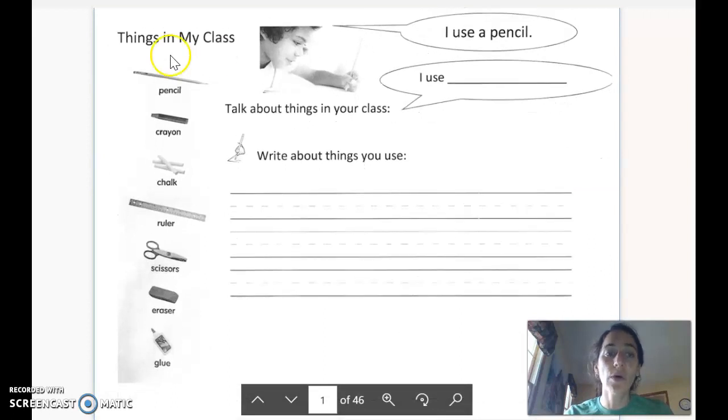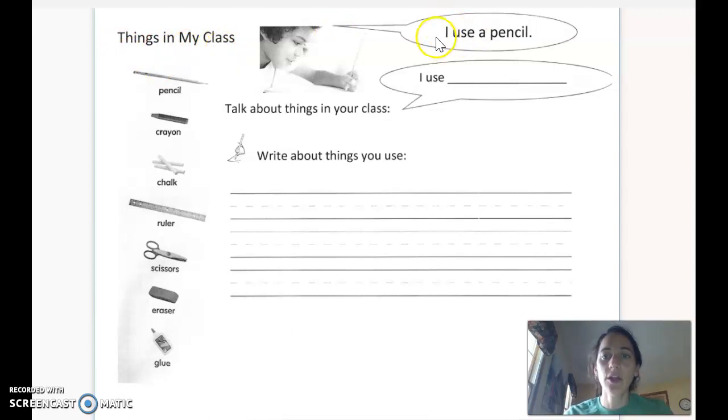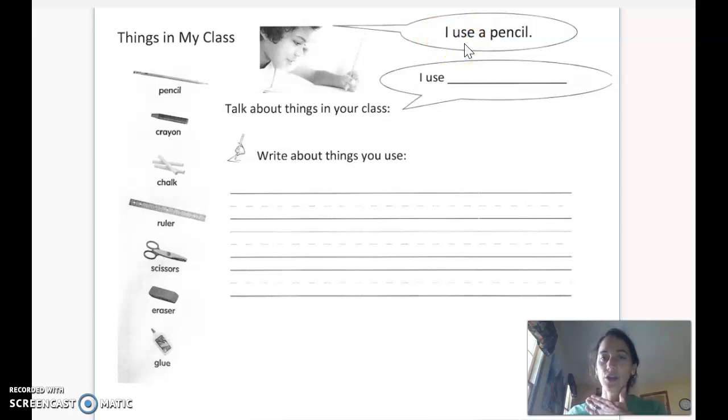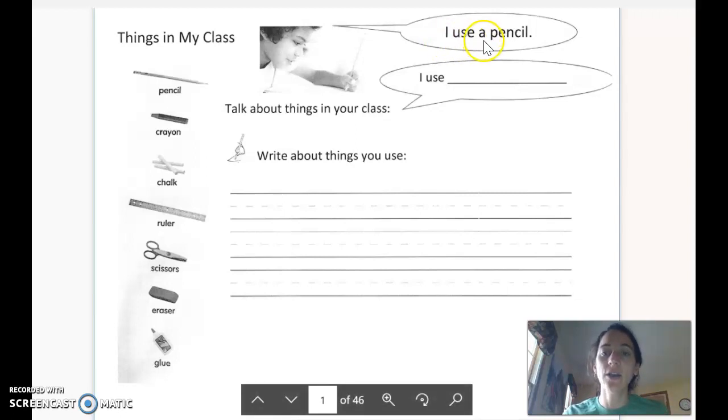Now here are more things in my class. Cosas en mi clase. So we're going to use the phrase today, I use. Please repeat after me. I use. Good. I use. Como yo uso. I use a pencil. Yo uso un lápiz.